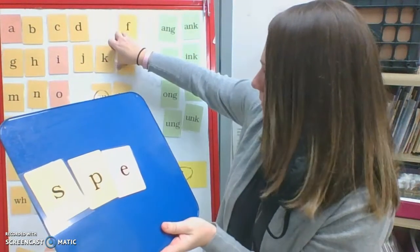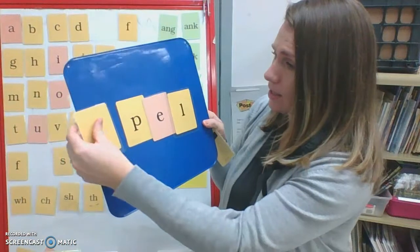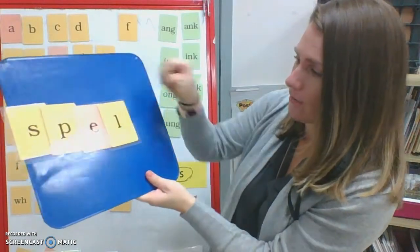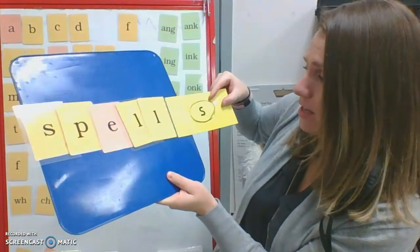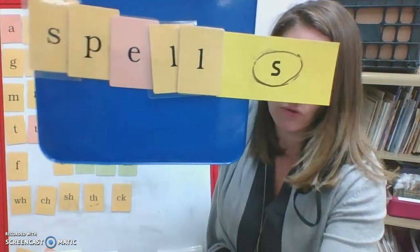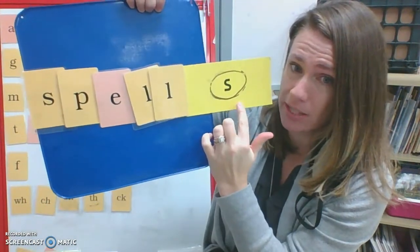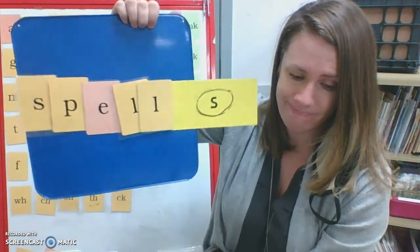And then we have a vowel that is closed in, and when a word ends in an L, we know it can't just be one L when it comes right after the short vowel. It has to have another L because it's a bonus letter. And I'm going to add a handy dandy suffix S. So let's first read the base word. Here we go. Spell. Spell. And now we add the suffix. Spells. Spell, spells.